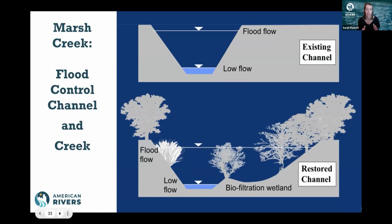So you actually have the same amount of flood capacity in the channel with all the trees in there. And every project, the Marsh Creek is owned by the Contra Costa County Flood Control District. So we work in really close partnership with them to make sure that any design on the channel does not increase flooding and hopefully improves the flood capacity in the channel.